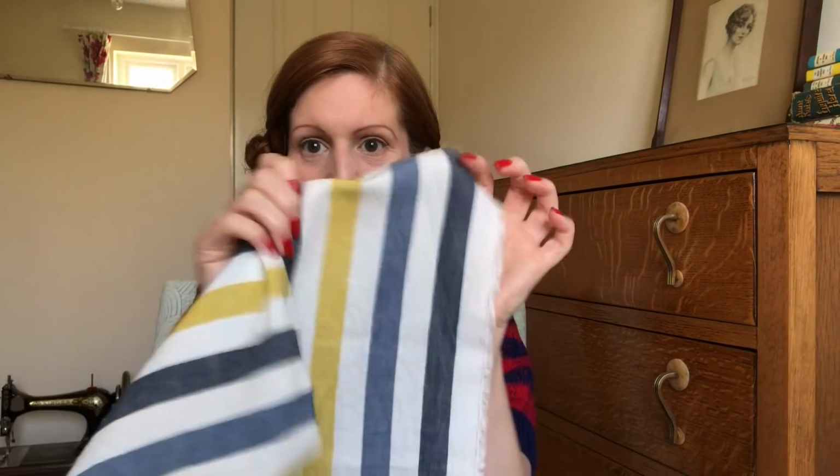It's a tiny little bit, you possibly can't see that, but it's a tiny little bit see-through, but it's not too bad. It'd be all right with, you know, sort of nude underwear underneath. So this complies with Sea Salt's ethical standing. Basically, they are a company who try and source fabrics and have things sewn in a more ethical manner than a lot of companies.